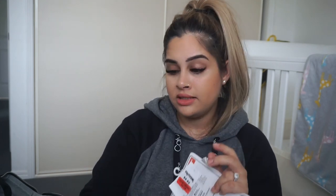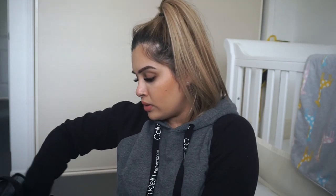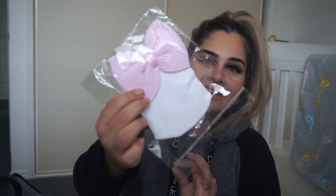These are from Bonds again. They're just plain white ones. There's 2 pairs here. And then this I got from TK Maxx. It has a little bow, headband, and another 2 pairs of socks. I also have a beanie slash hat, whatever you want to call it, for her if I want to take pictures and stuff. Look how cute this one is.